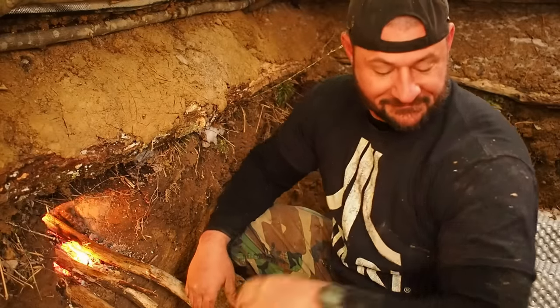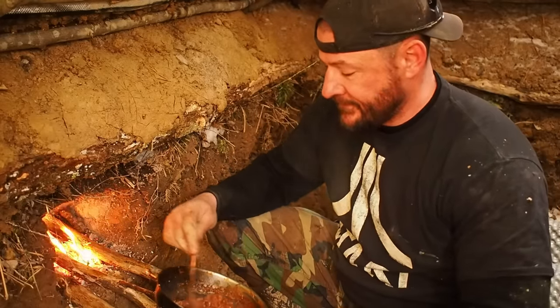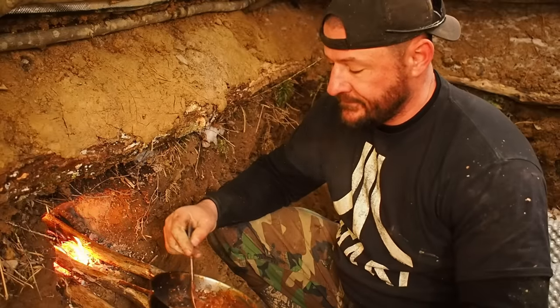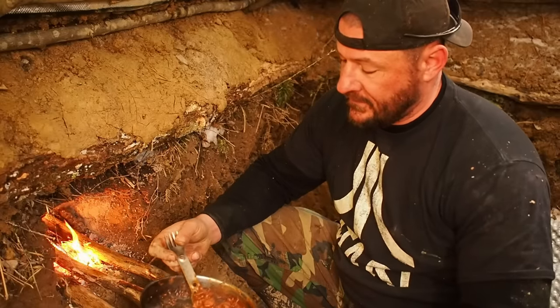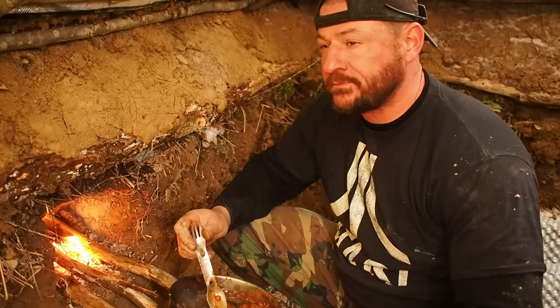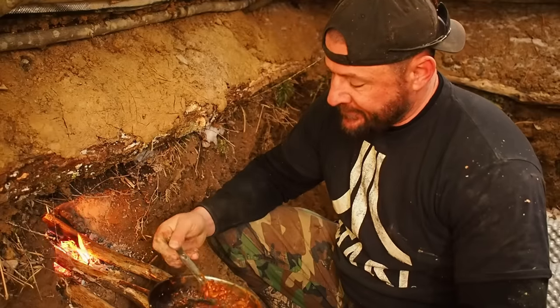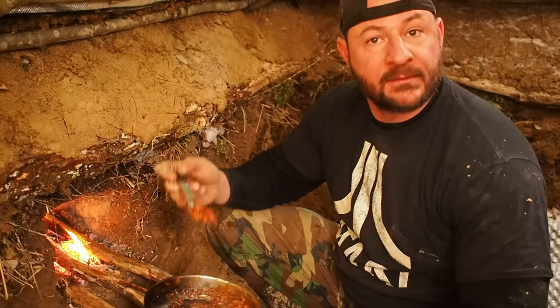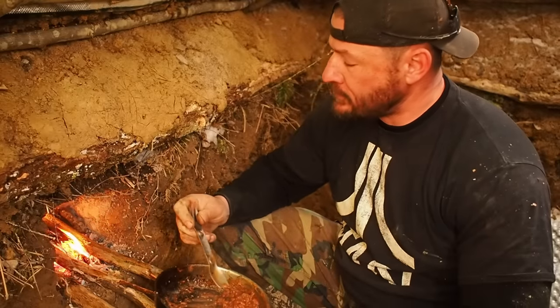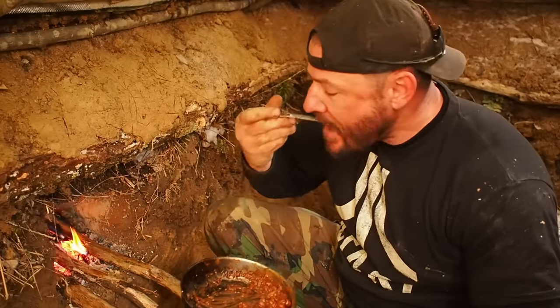That's outstanding. I'm happy with that. So we got Little Smoky Bacon Chili. Had some cornbread, be perfect.